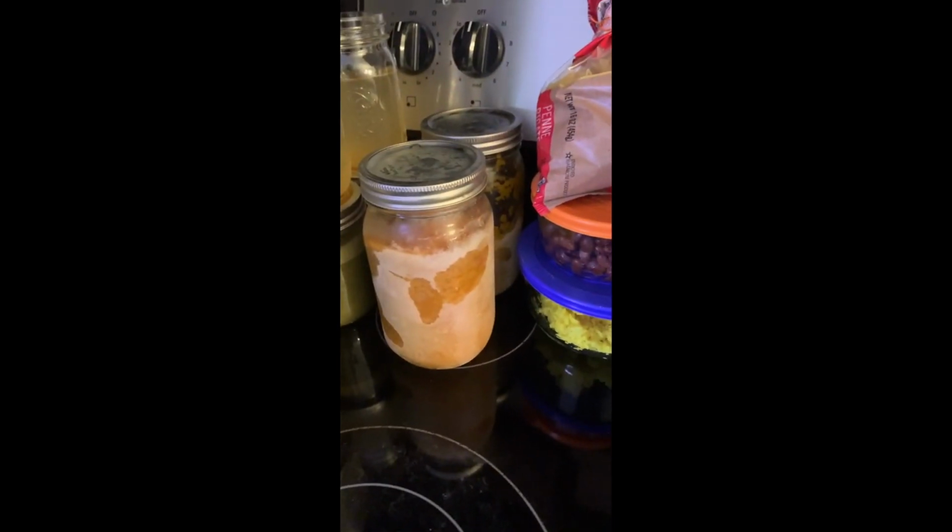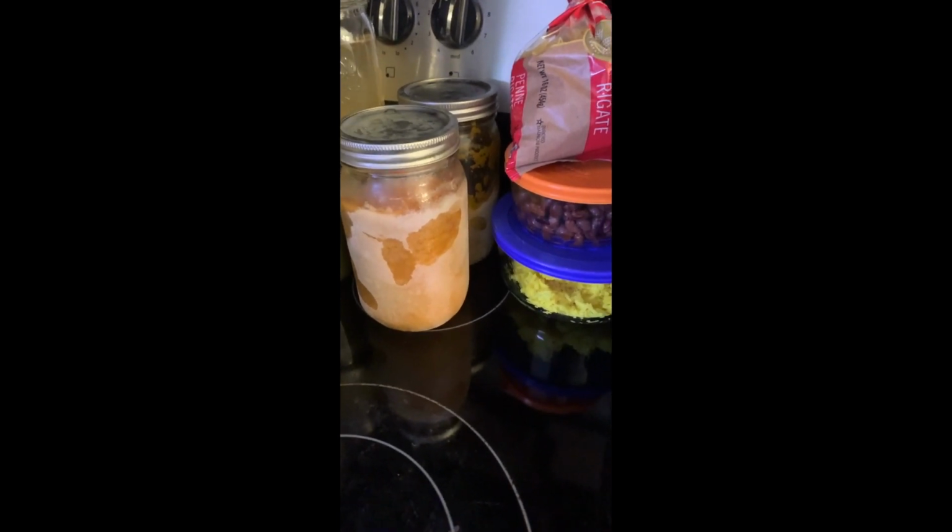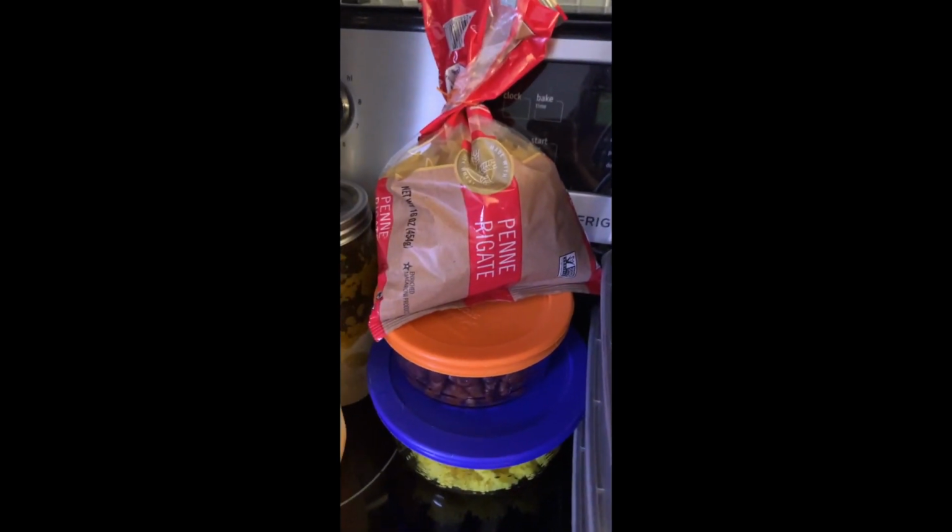Also, I'm defrosting some pasta sauce. So some days I'm gonna have rice and beans. Some days I'm gonna have like my own little spaghetti. Once again, sauteed veggies. Make some pasta.